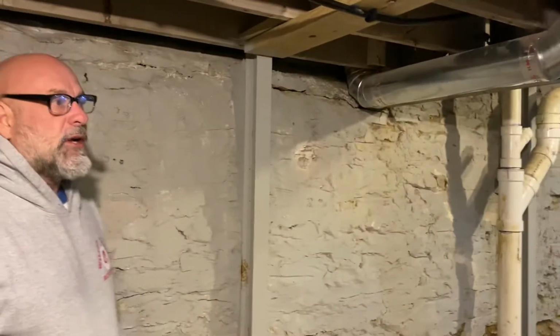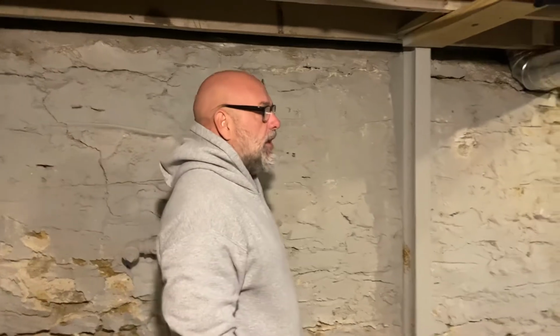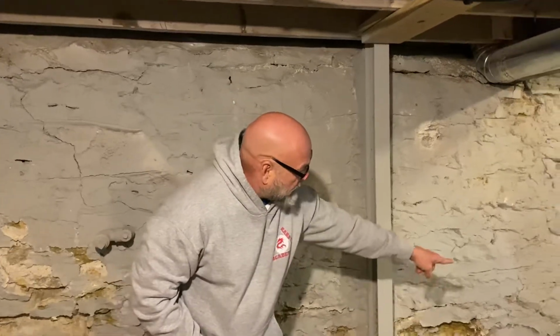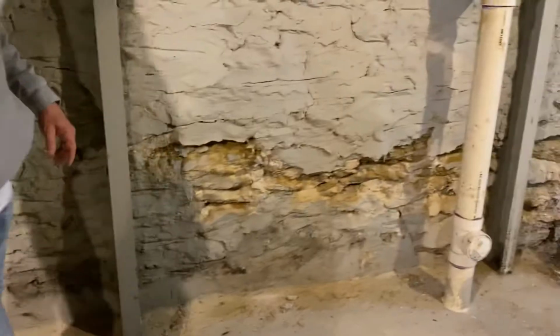On this job here, we're going to come in, wire brush these walls, get all the loose stuff off, and we'll do some tuck pointing as needed all around the house inside here. Right in there, we got some major mortar to do, and we got spots like that throughout this basement.